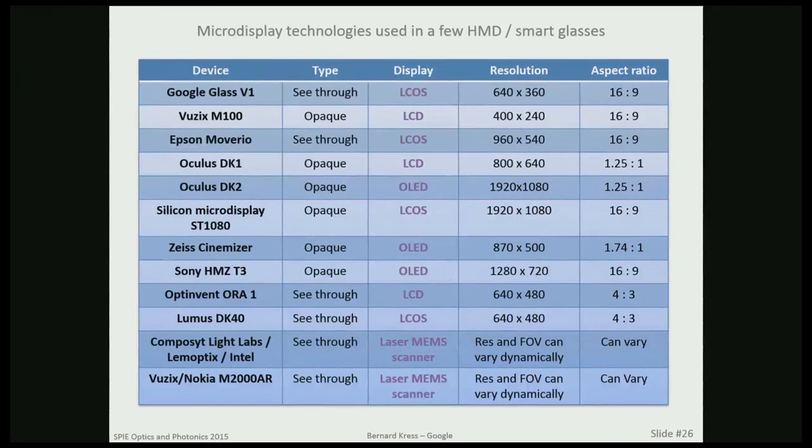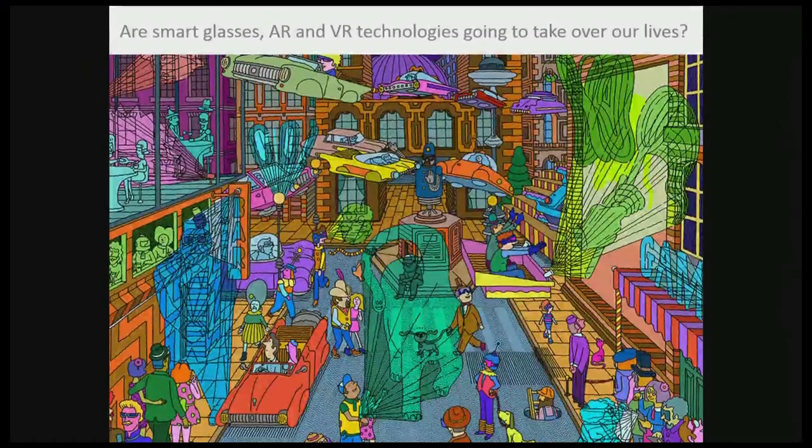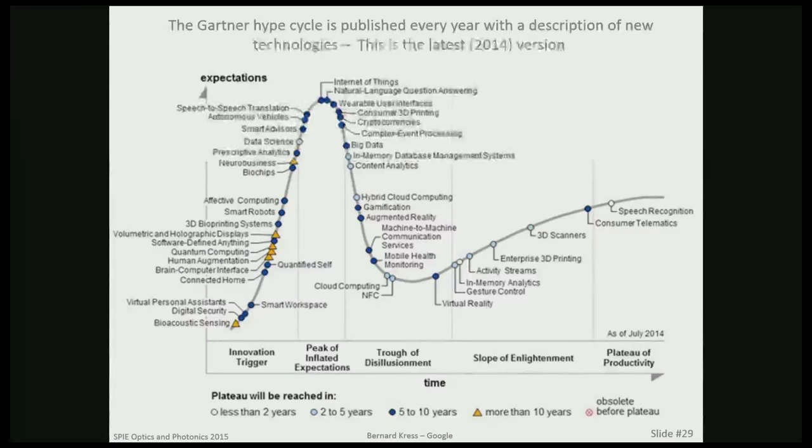And these are some of the micro display technologies that are used today in industry in HMDs and smart glasses, going from LCOS to LCD to OLEDs to laser MEMS scanners and even fiber scanners. So are smart glasses, AR and VR technologies going to take over our lives? Well, what fuels the current market hype?